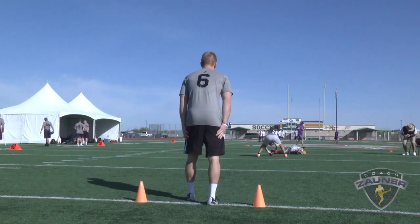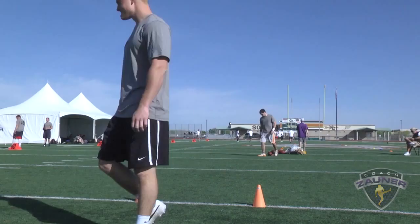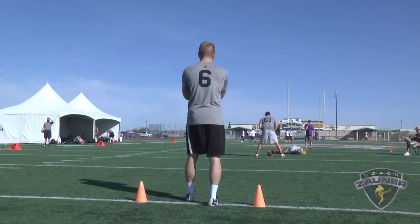All right, got a 1.44 get off, tight spiral nose over, about a yard or 2 inside the hash. I got a 4.52 hang, 46 yard punt. Here we go, punt number 2.